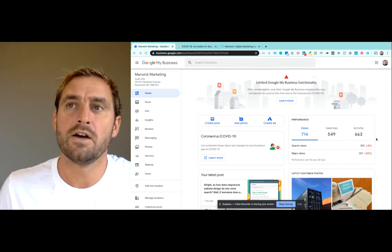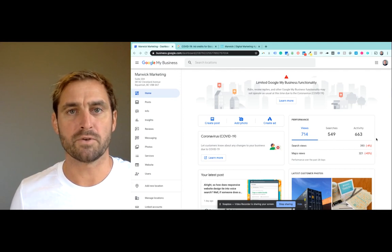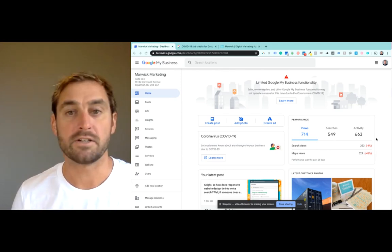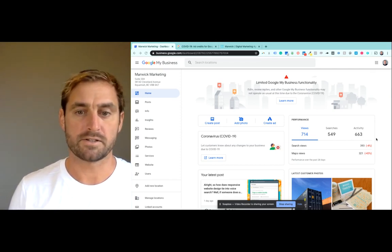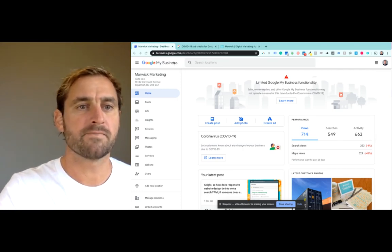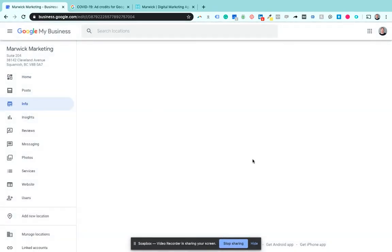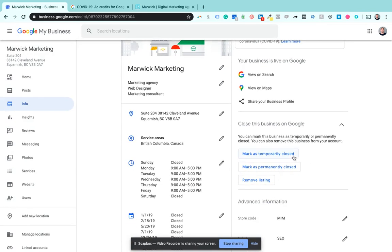This is a really good option if you have a storefront and it's closed just for the next couple of weeks, so you want to avoid your customers going to the store or going to your office only to find that you're not there, differentiating between being permanently closed and temporarily closed. The way you can do that is by logging into your Google My Business listing and going to Info. Once you're there, you'll see the new option on the right hand side: mark as temporarily closed or mark as permanently closed.